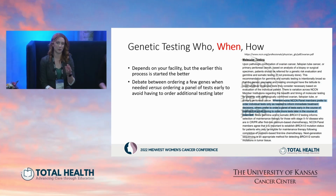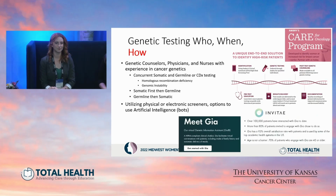And so I think the main thing is just who is going to own that responsibility of following up with that patient, who is going to take charge in your clinic to make sure that the patient has gotten all the testing that they need or has been referred on to that provider who's going to do that genetic testing for them. And really, how are we doing genetic testing?